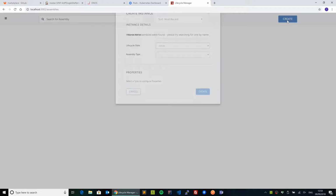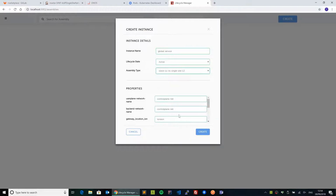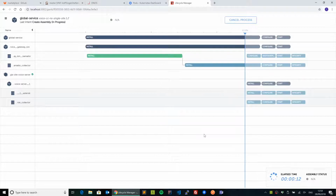In this scenario, we are demonstrating a voice service. I'm logged into StratOSS and I'm going to instantiate and put into active state a new network service. I select the right network service, can add some properties, and hit create. The intent engine then takes over and executes the intent. It has figured out the current state of the service and knows the intended target and what resources are needed.